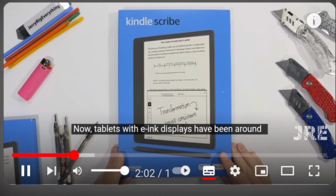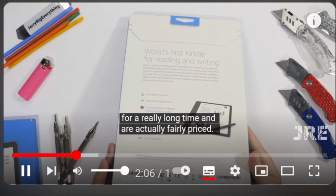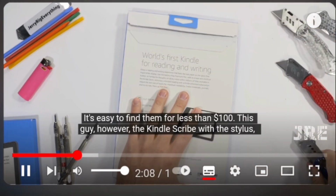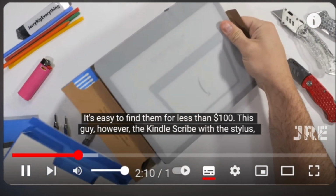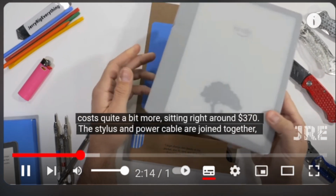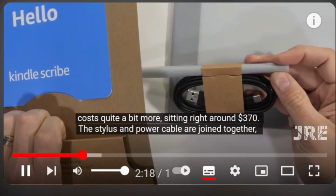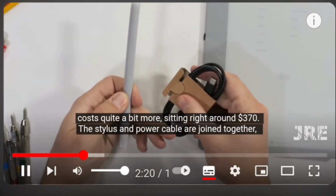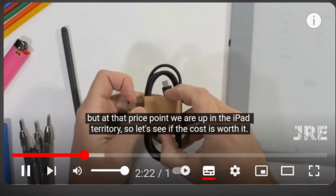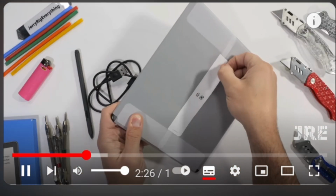Now, tablets with e-ink displays have been around for a really long time, and are actually pretty fairly priced. It's easy to find them for less than $100. This guy, however, the Kindle Scribe with the stylus, costs quite a bit more, sitting right around $370. The stylus and power cable are joined together, but at that price point, we are up in the iPad territory, so let's see if the cost is worth it.